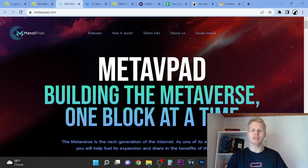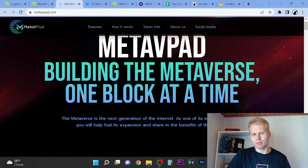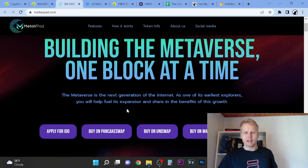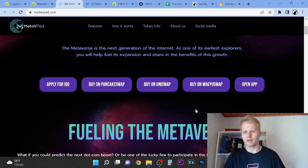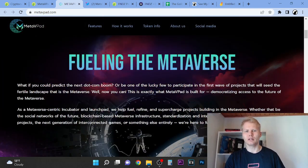But let's look at that. Meta VPAD, building the Metaverse one block at a time. The Metaverse is the next generation of the internet. As one of its earliest proverbs, it will help fuel its expansion and share in the benefits of its growing. So you can apply for the IDO. I don't know why they don't just say what it is.